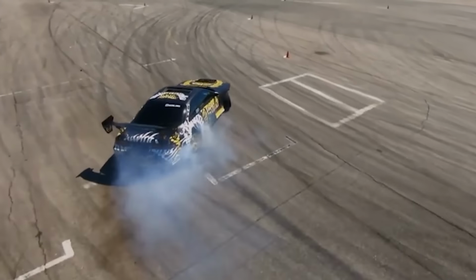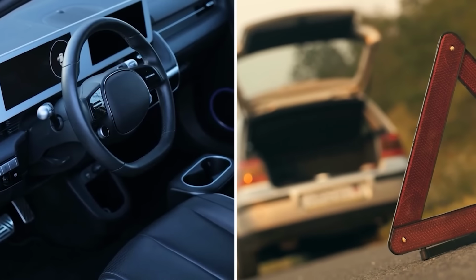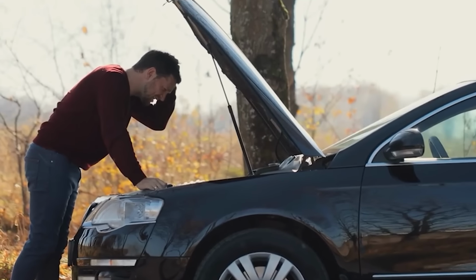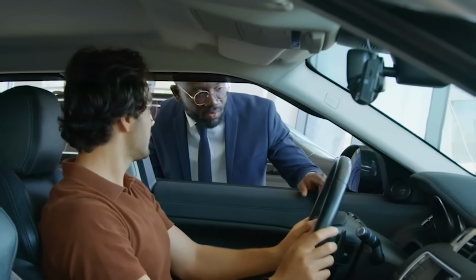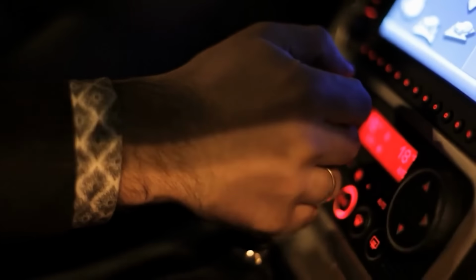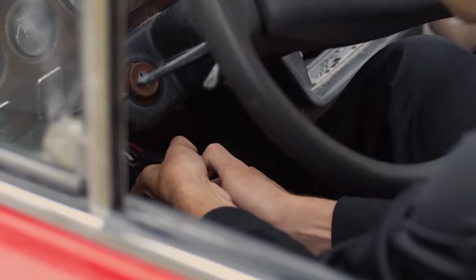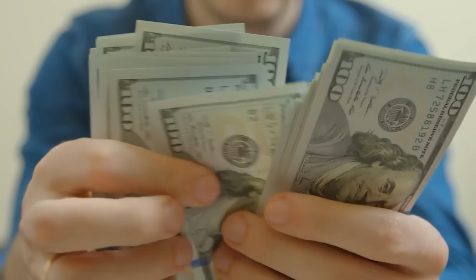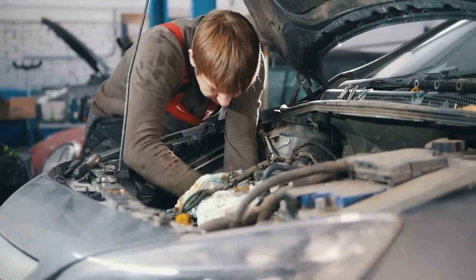Think you've mastered the art of driving? Think again. Costly mistakes, overlooked features, and hidden dangers could be draining your wallet and damaging your car without you even knowing. From stealthy money pits to expert tricks the pros don't want you to know, these 25 car secrets could be the difference between saving thousands or facing expensive repairs.